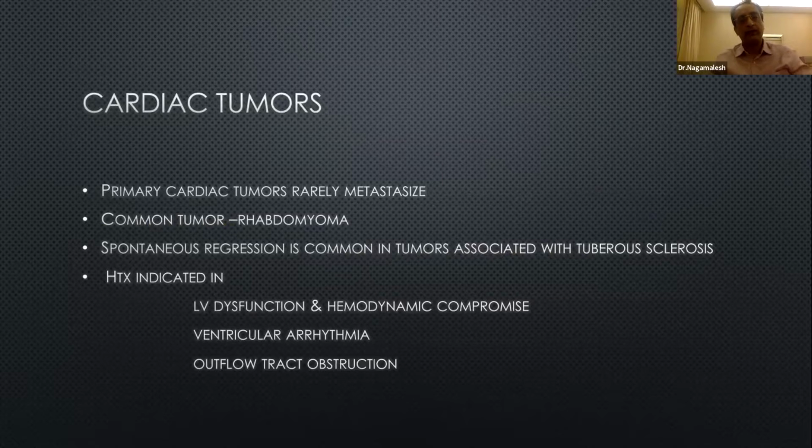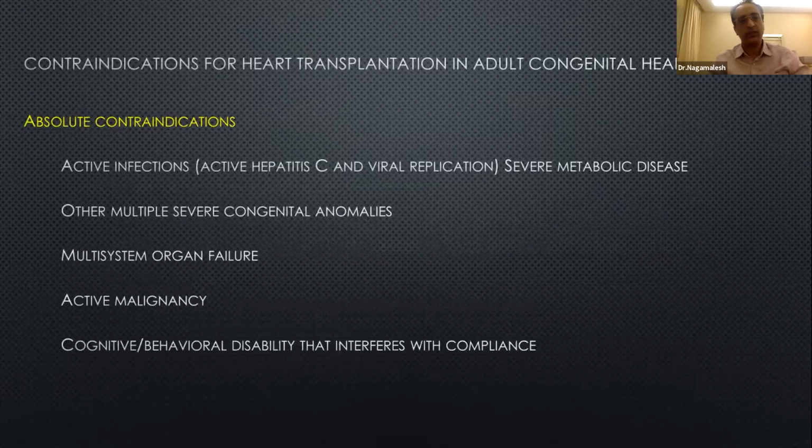In cardiac tumors in children, primary cardiac tumors rarely metastasize. With common tumors like rhabdomyoma, spontaneous regression is also known in the case of tuberous sclerosis. Otherwise, transplant is indicated in LV dysfunction with hemodynamic compromise, ventricular arrhythmia, or outflow tract obstruction.